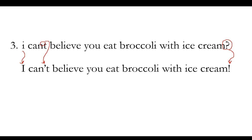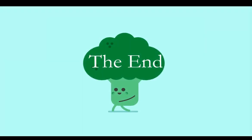This was a tougher one. How many did you get correct? Make sure you write all of the correct sentences on your paper too. And that is the end.